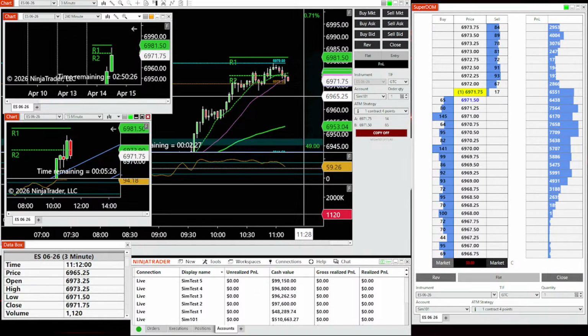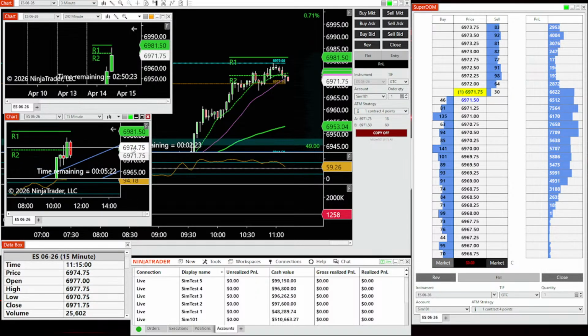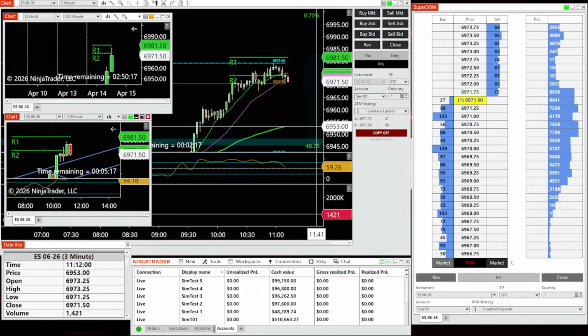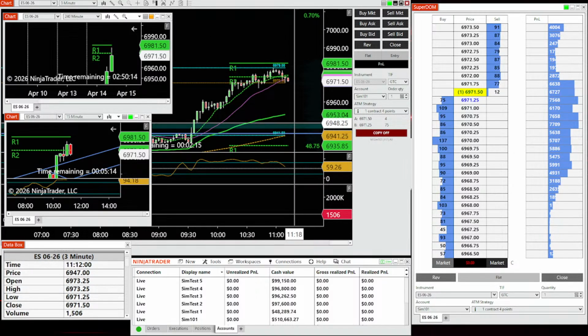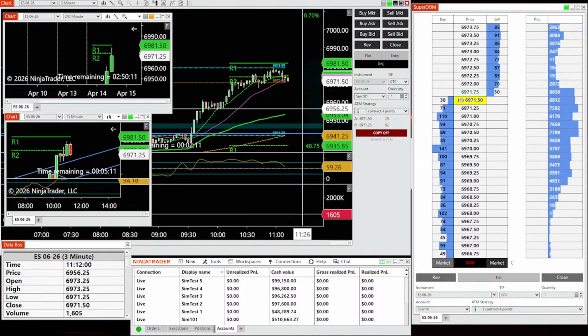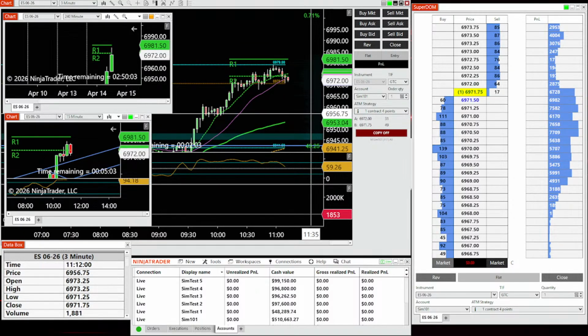Oh, these shorts could look good, but man, I'm not too big on trying to take a short here. A good bounce, well, down to 50, a good bounce back off this 60 or this 50 level. I know we was holding this 56 for a while. I just don't want to get caught in the short.